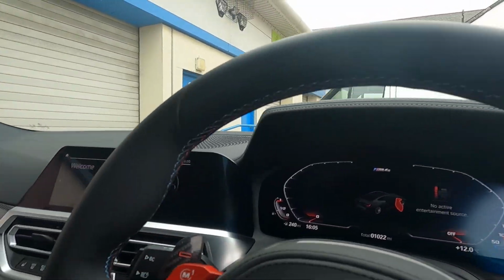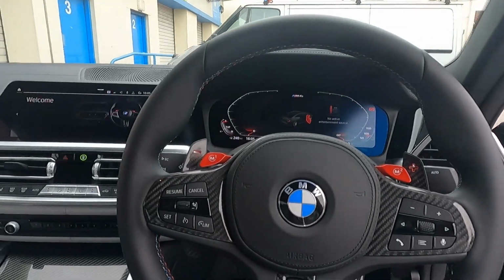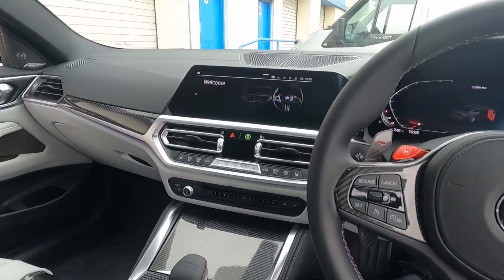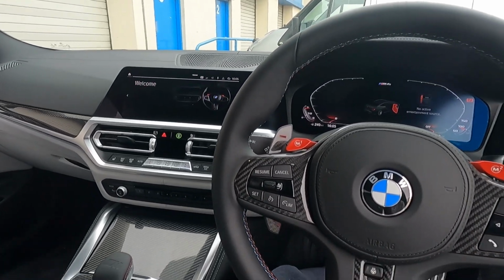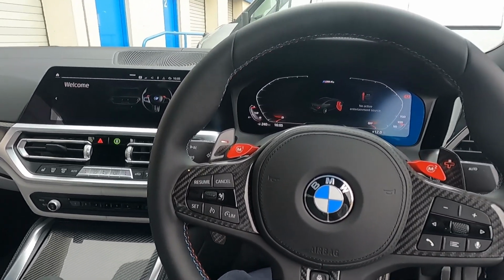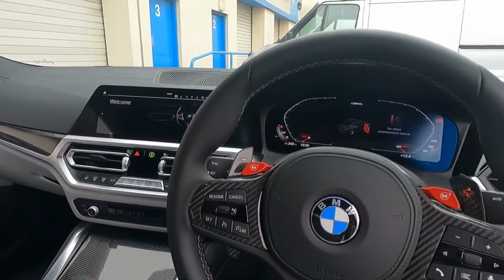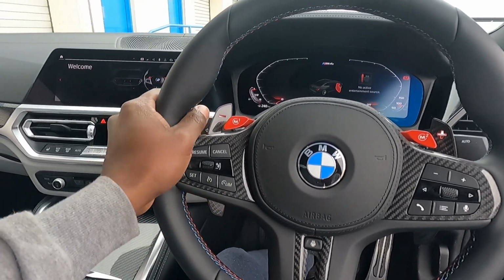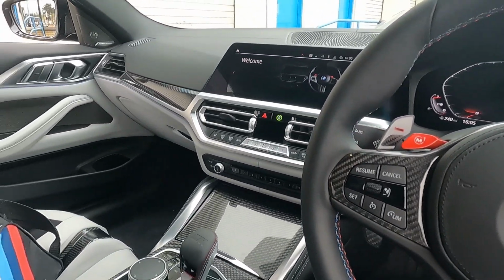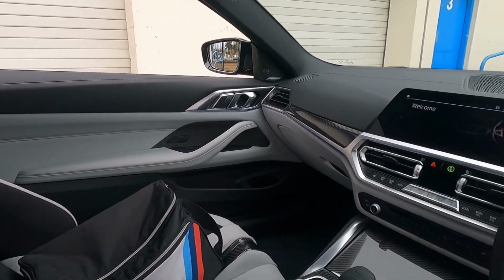So, right, let's have a look. Yeah, it is a smart interior. On initial impressions, I don't know if it's for me personally, coming from the previous F80. I don't know if this is for me, but it is a nice little upgrade over the previous model.